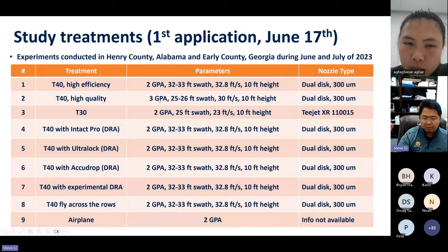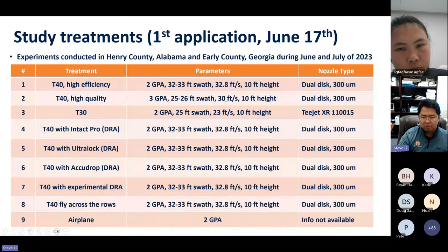Now we do have one treatment. We call it high quality treatment with T40. That's where we use three GPA. When we use three GPA, we have to use a narrower swath and also a little slower speed because of the flow rate limitation. I'm going to mention at the end of the talk why we need a higher flow rate combined with higher speed.